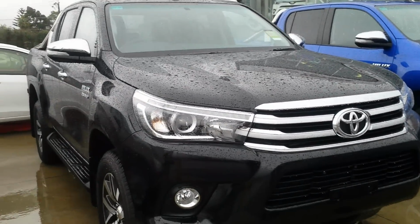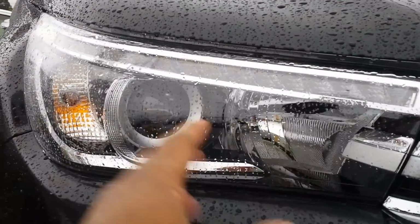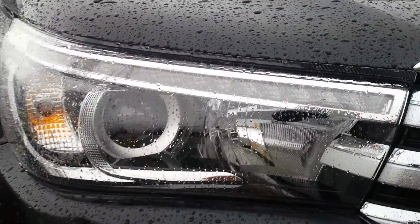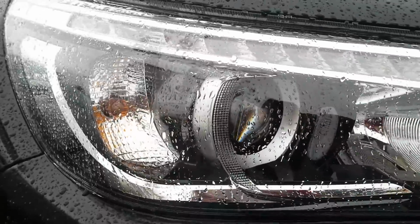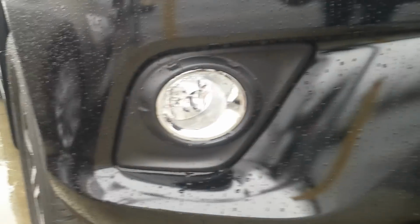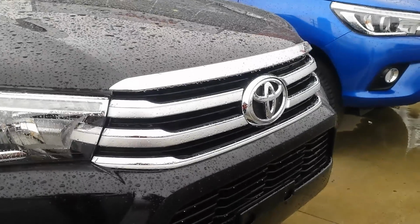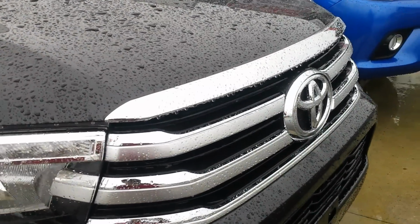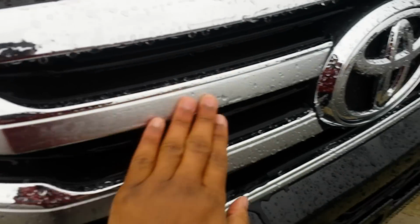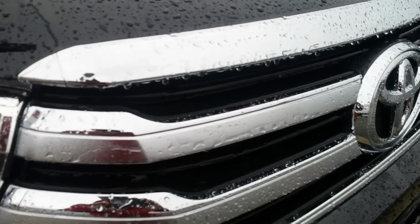So yeah. Towards the front, you've got some halogen headlights, which are blacked out, and they've got LED daytime running lights, as you can see. They look quite nice. The fog lights, front diffuser, and your new grille, which actually has two different finishes. You see, it's got some chrome here, and it's got a different sort of material over there too.